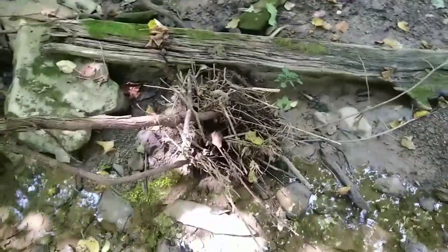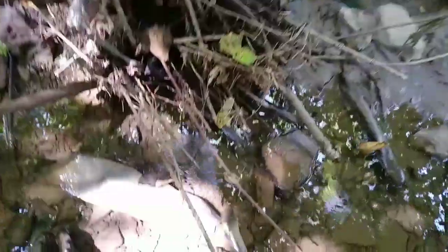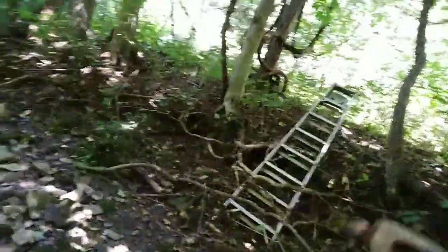Now look at that. Doesn't that look like a big blade? Really just a random piece of rock. Grainy sandstone. There's my ladder. I go up and down when I come across and I go up to go hunting.